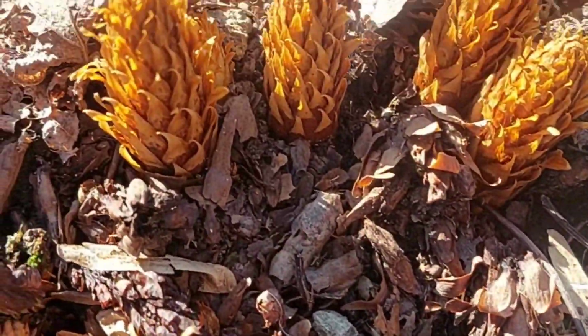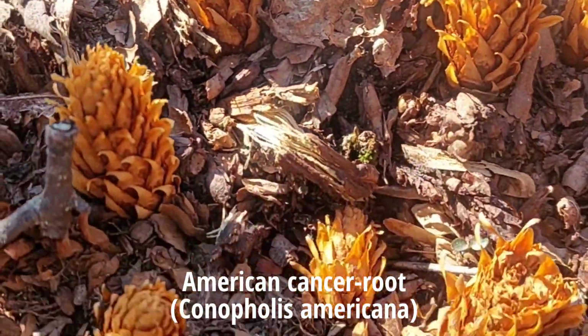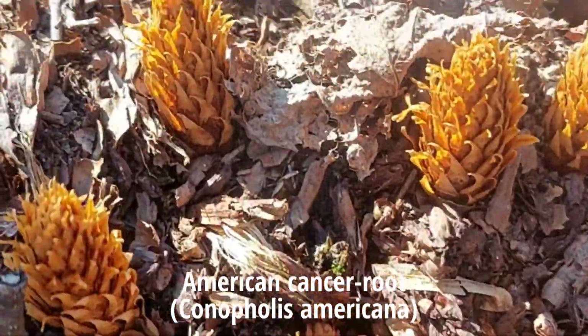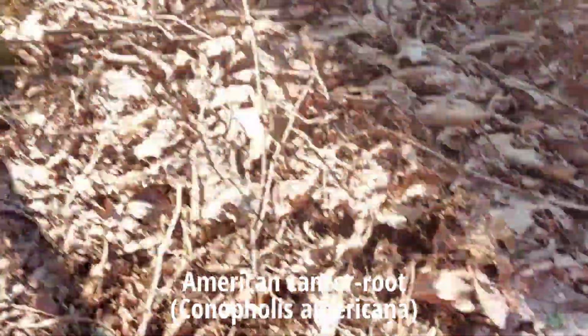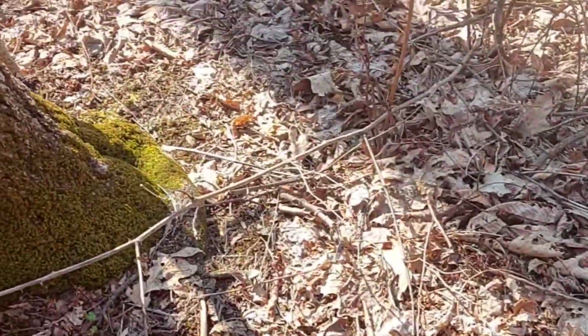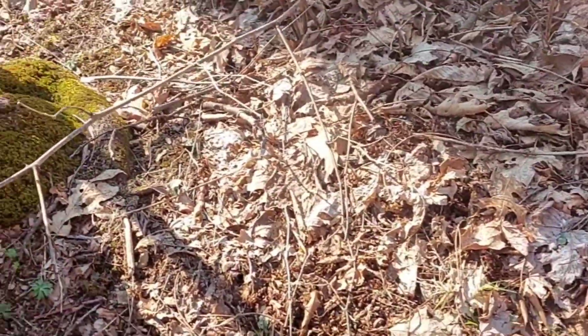I think this is called Conopholis. As I said, it's a parasite. It's parasitic on primarily oaks, which is what we got right there, and it grows seeds and dies. But it's pretty cool looking.